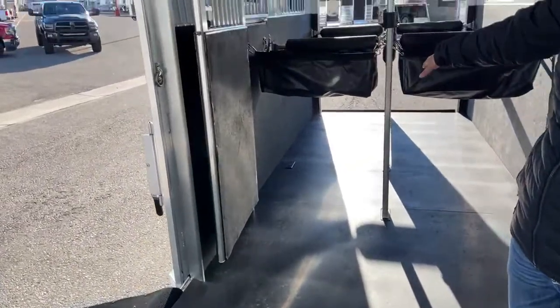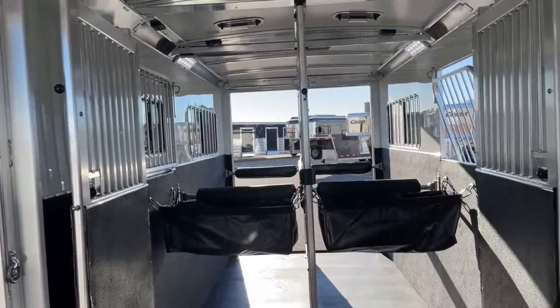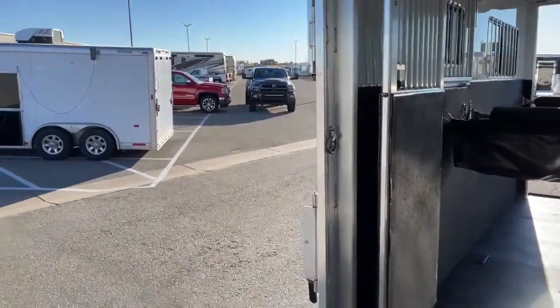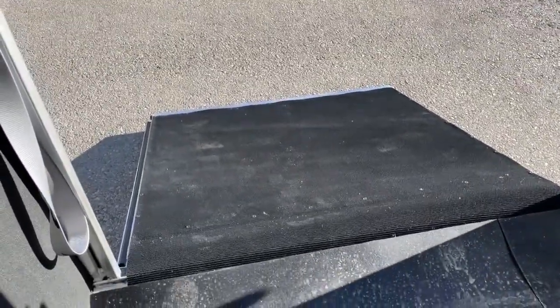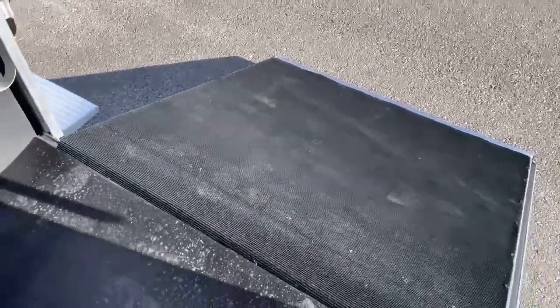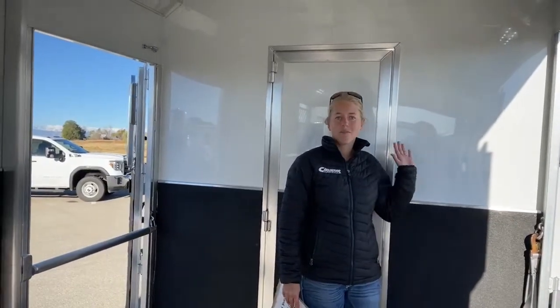You've got these big stud gates that you can close off, so you don't have to worry about anything sliding back into your horses in the event that you accelerate or stomp on the brakes. You've got this nice big ramp here, so you can easily load and unload all of your stuff without having to work too hard. A lot of people are really big fans of these pass-through doors. We try and do them on all of our 2+1s. If you don't want one, these are custom-built trailers, so we can keep this as a solid wall here and have more bridle hook storage or anything like that.